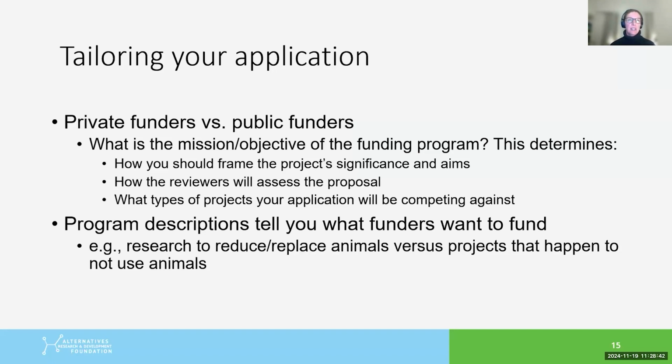And then again, just as I said before, these program descriptions really tell you what the funders want. So it's important to pay attention. As an example from our funding program, research with the goal of reducing and replacing animals is a bit different from research that just happens to not use animals. That's a subtle distinction, maybe. It's a little nuanced, but it's actually really important because what we are looking for is projects that are actively going to reduce or replace the use of animals.